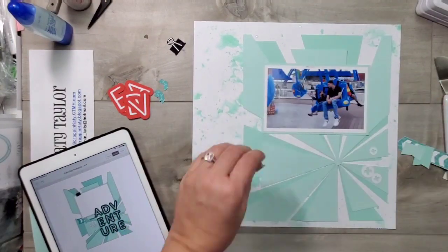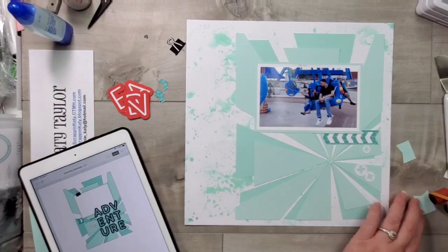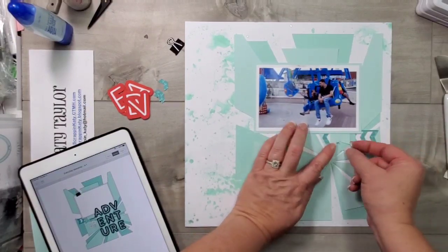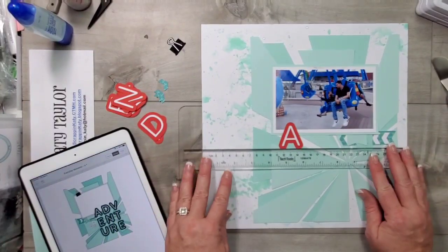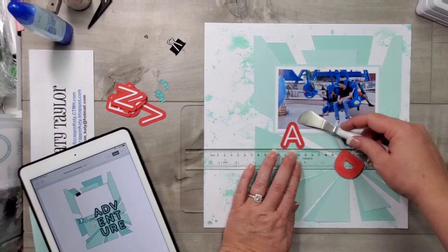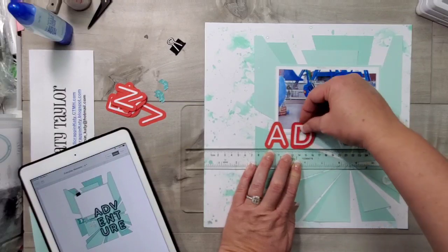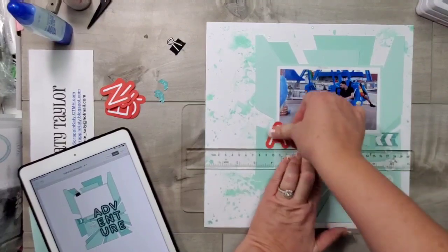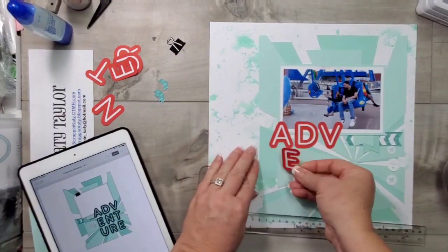Everything, for the most part, is adhered with a tape runner. No dimension. I felt that the paint splatter as well as the sunburst added enough dimension. And as always, I always kind of leave some space around my photo so I can tuck things in and under and behind my photos easily after I adhere my photo down. So right here on the title, I decided to start the A off the photo. And I am just using regular tape adhesive, and then I'm using my T-ruler to make sure they line up across the bottom.